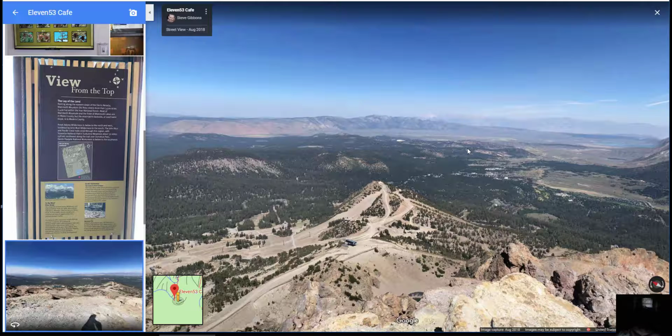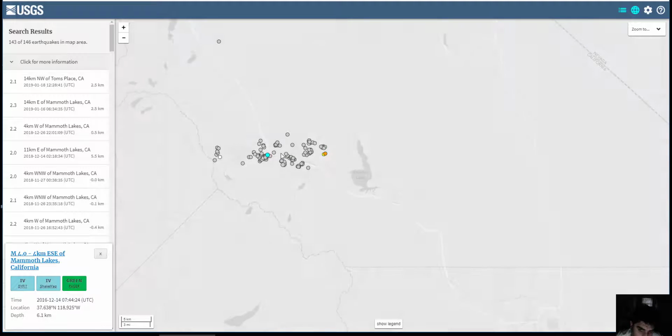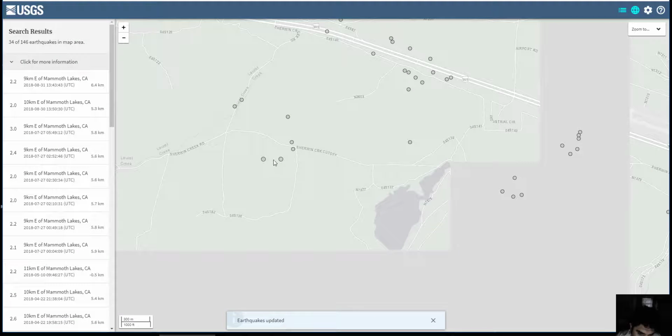That's because of magma rising beneath the surface. And that's where you had the 6.0, in this area here, caused by one of those smaller faults within the caldera, caused by magma rising. And since then there's been a lot of continued earthquake activity.